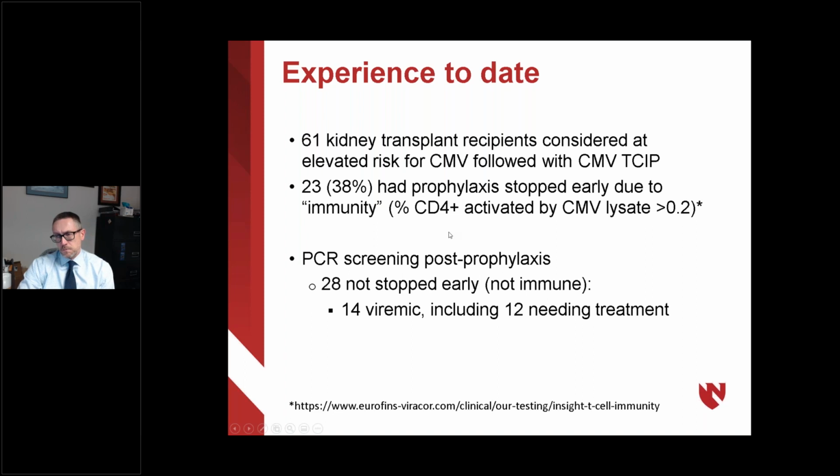For the 28 who were not stopped early, so they did not meet our criteria, 14 of them had viremia, and actually 12 of them ended up needing treatment for CMV. And that's a clinical definition that the rounding nephrologists make with the nurses, and it's based on, do they have symptoms? Do they have new leukopenia? Do they have a climbing viral load, or some combination of those? There's no reflexive rule that if the viral load is greater than X, we'll automatically treat. But clearly, when you get into the thousands of IUs per ml, our worry is going to go up.